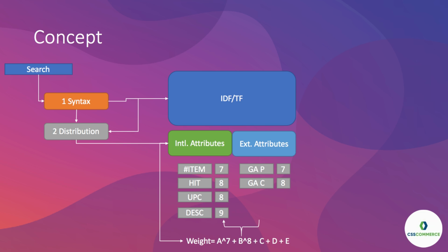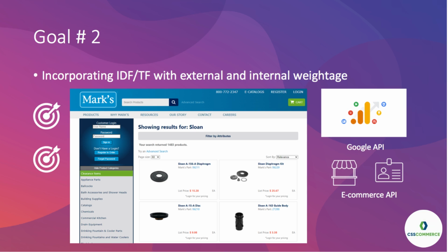As we laid out the concept, we wanted to assure relevancy through IDF and TF syntax matching, adapt the outcome by internal and external variables, allow the weightage and polarity to be adjusted, satisfy the UI requirements, and if additive, polarity allows for inverse boosting. We extended the Google API to capture the e-commerce aggregates and tendencies such as top-selling and low-selling items in a larger time series, as well as the e-commerce API to harness the vendor, SKU, and product ID.